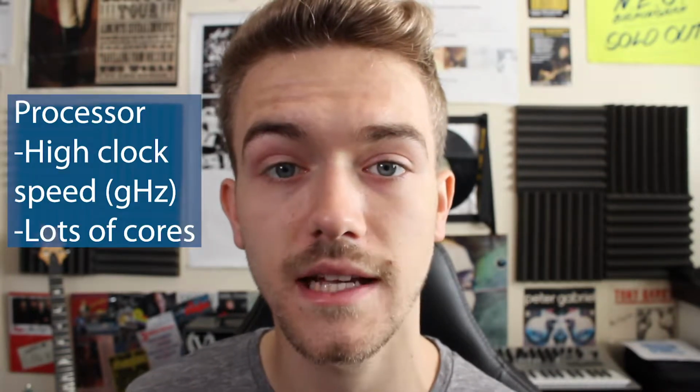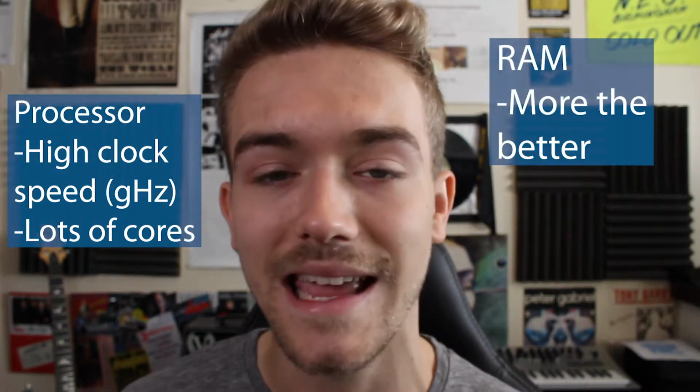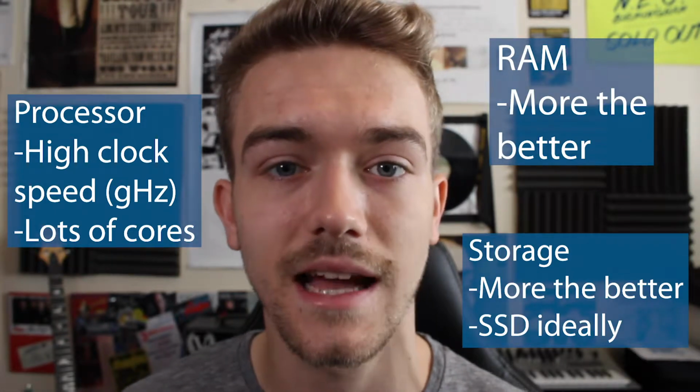Look for a good processor, so with high cores and a high clock speed. Look for lots of RAM, as that'll get eaten up by programs, and lots of storage space, as music software can get pretty taxing on that too.